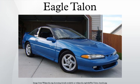Note: the base model DL did not use this engine but still had a bulge as evident in the 1992 Talon brochure. Second-generation cars all had such a bulge, even with the inclusion of the 420A engine.